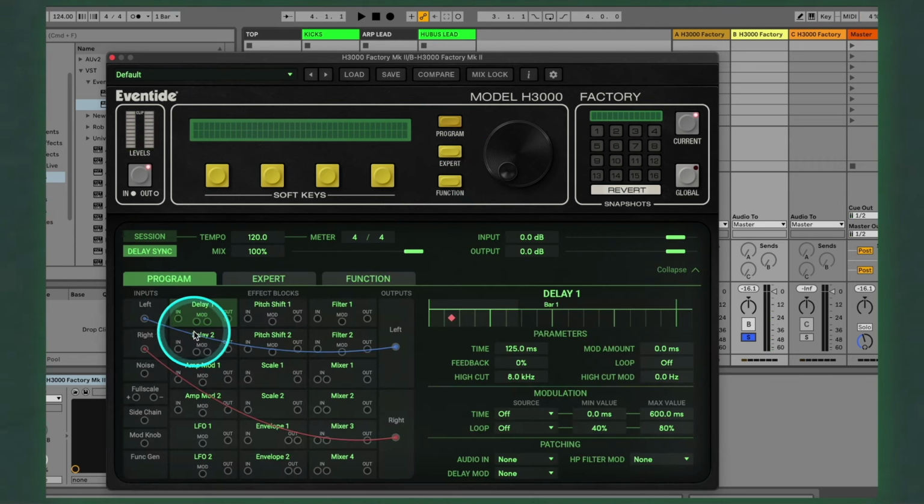To keep it simpler, let's only use the main delay, pitch shift, and filter effect blocks, and maybe later on an LFO as well. This is more than enough to achieve the large rich chorus that the H3000 is famous for. First, we'll patch the left input to delay 1 and then the delay 1 out to filter 1. We'll go out from the filter 1 to the left out. Now when playing, we can only hear sound coming from the left.